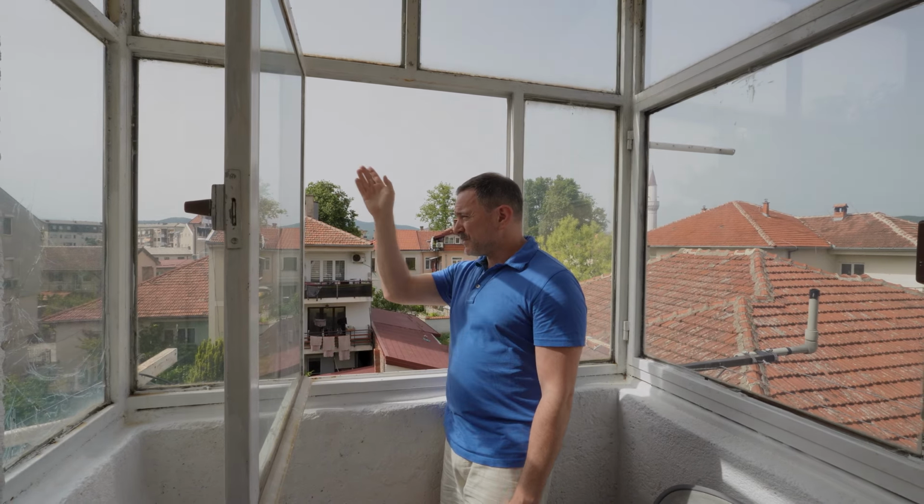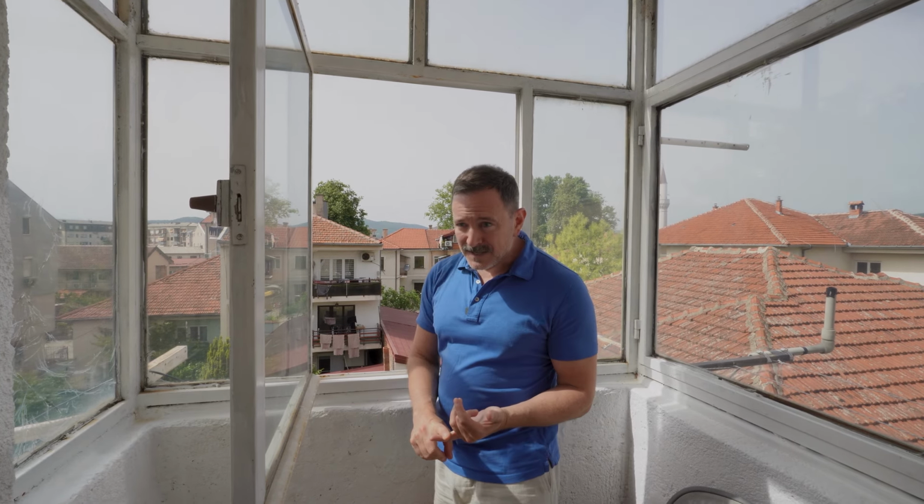And just over this way, we got a view of the fortress, which sits on the top of the hill here, which is really, really cool. And especially at night, because they light it up really nice. So next, let's go to our last thing, and that's going to show you the bathroom.